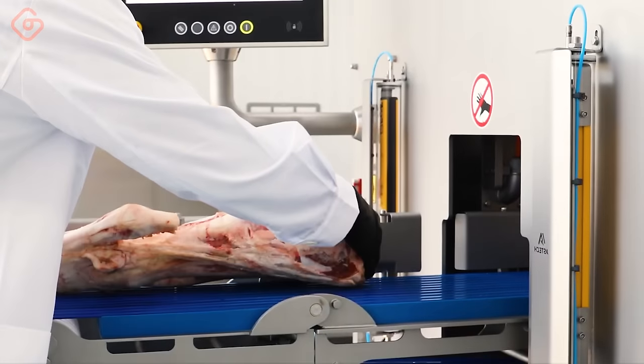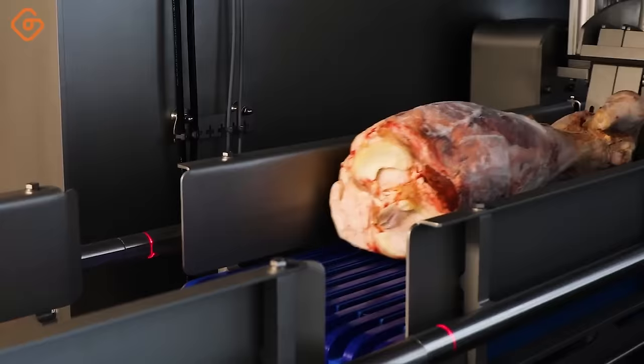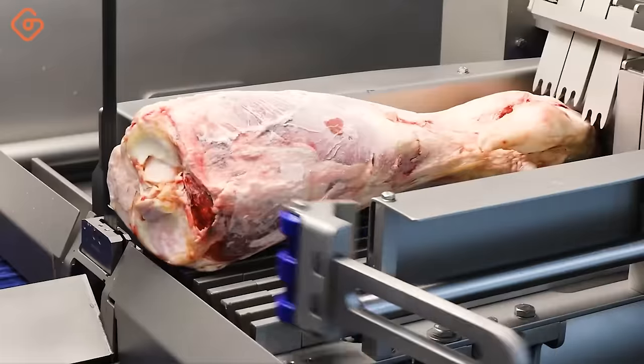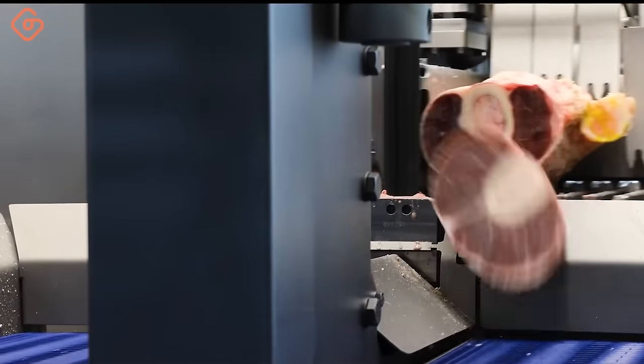Looking at these frozen bones, do you wonder how they can be sliced into pieces? This machine will be the answer for you. With its diverse features, it can cut bones into different sizes and shapes, depending on usage needs.